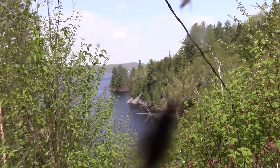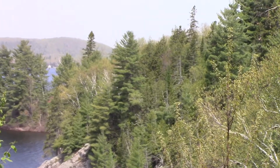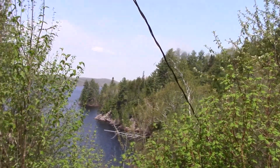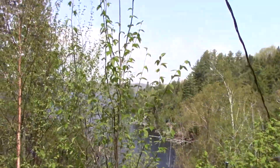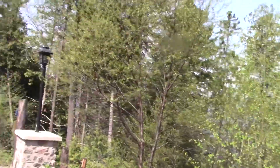Hang on there, I'm going to zoom you in. Somewhere in there, the red roof, that's a neighbor. Anyway, the cottage, the camp, it's down there in the bushes. What I brought you up here for, this was a project about 5 years ago.